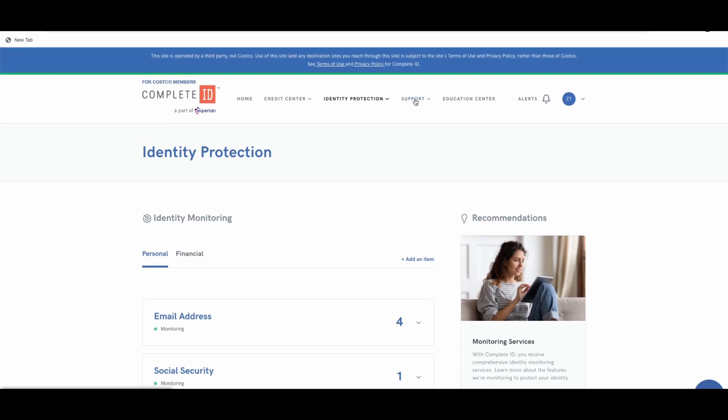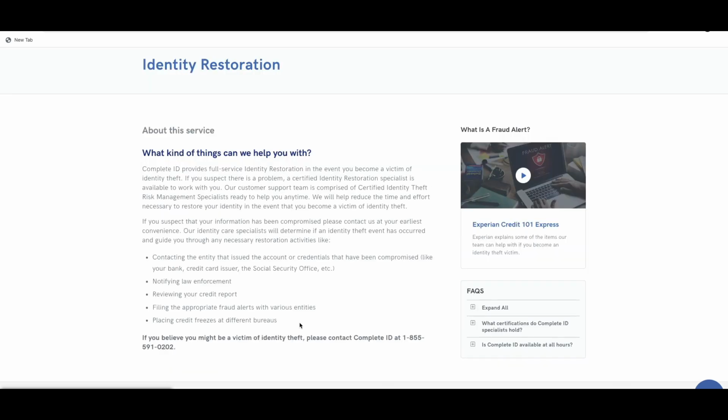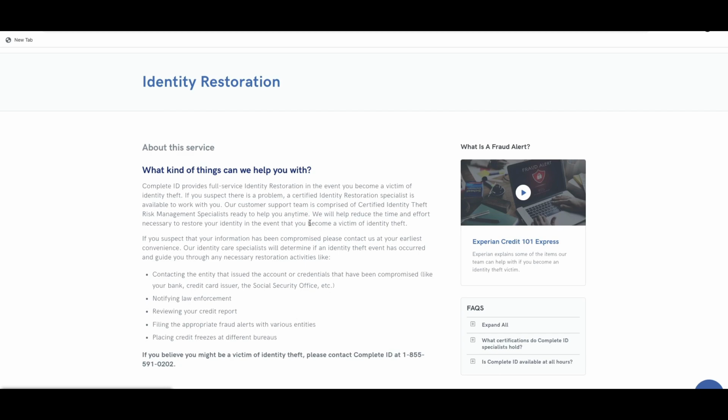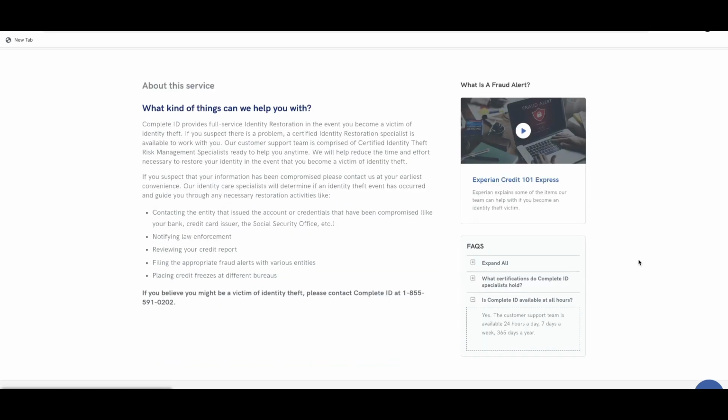But in terms of threat resolution, what do these guys offer? Well, should you run into any trouble, they're definitely there to help you. They give you this number to call if you feel that you may be a victim of identity theft. They have a full service restoration department should you run into any trouble. They are available 24 hours a day, 7 days a week.